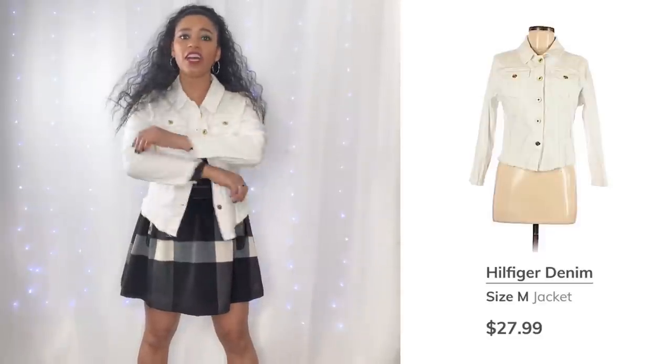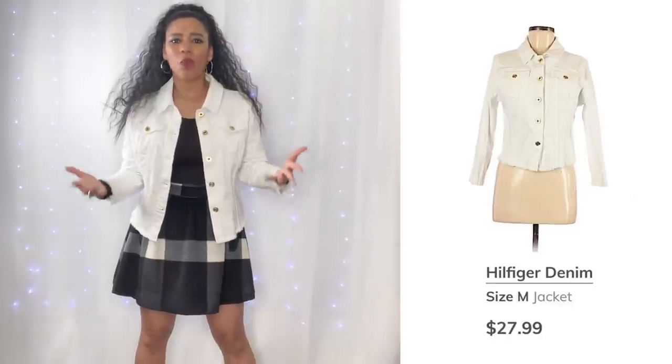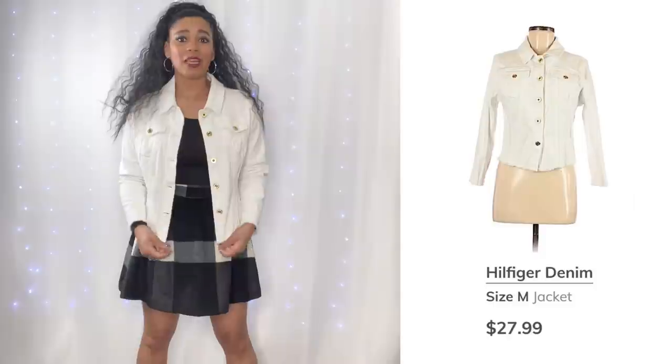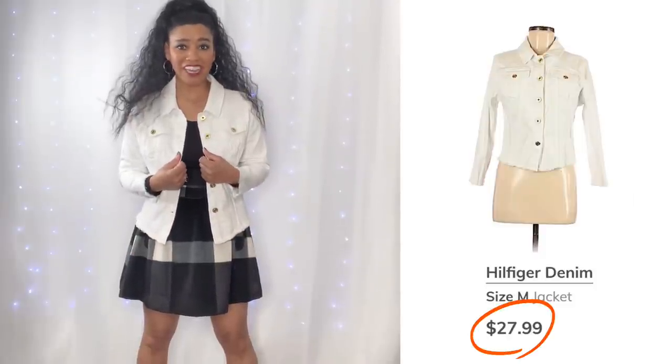It fits me very good. They got that right. The style is somewhat mine. You know, I just don't really wear white that often. So maybe if this was a different color or a regular denim, I might have considered keeping it, but still probably wouldn't have at $27.99.